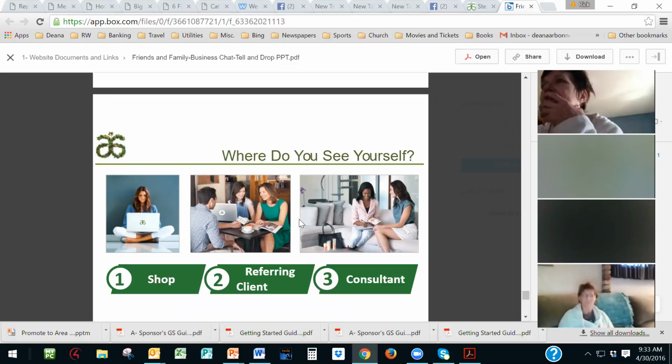So what we'd love to have you do is to text Debbie and tell her, do you see yourself as a 1, a 2, or a 3? She needs to be able to get 6 groups together this month to complete her training. So if you have the desire or can help her out by gathering a group together, that would mean the world to her, and she'd love to have you think about being her business partner. So text her and let her know where you see yourself.